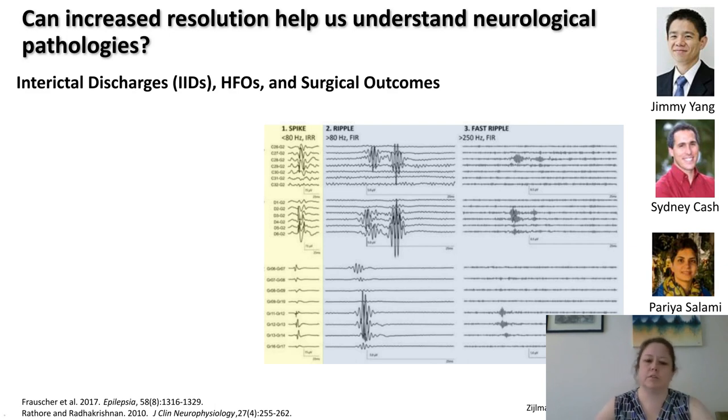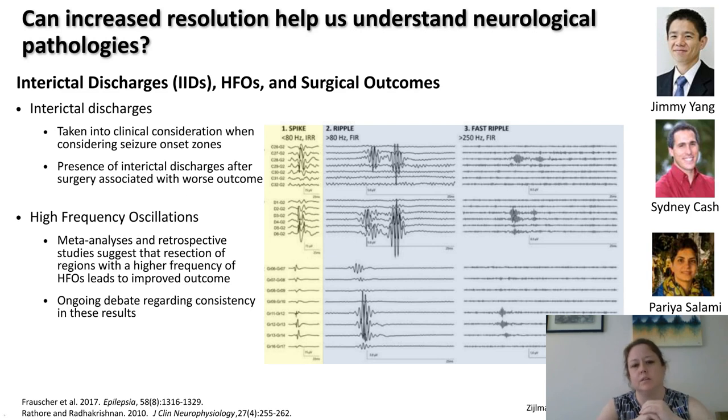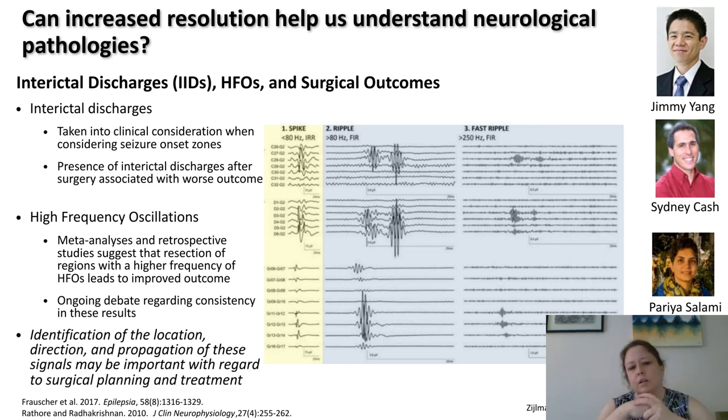There are certain physiological signatures of tissue that are known to correlate with, say, seizure onset zones or proximity to tumor. These neurophysiological signatures are often sampled at low resolution. I showed you earlier an image of the clinical lead. It is much larger relative to these microelectrodes. So the question is whether these microelectrodes could help us understand interictal discharges, which are these large spike-like events, about 250 milliseconds in duration, or high-frequency oscillations, both of which have been correlated with areas of pathogenic tissue. In this paper led by Dr. Yang, the question was whether identifying the location, direction, and propagation of these pathogenic signals may be important for surgical planning and treatment.